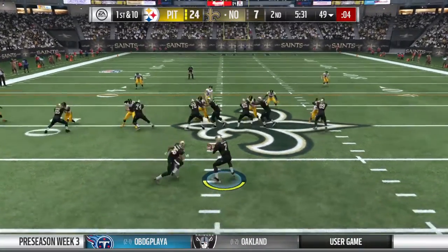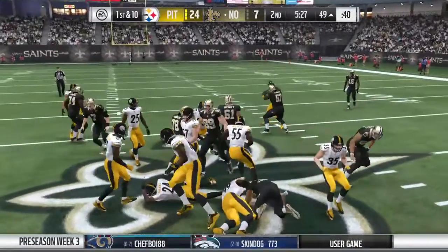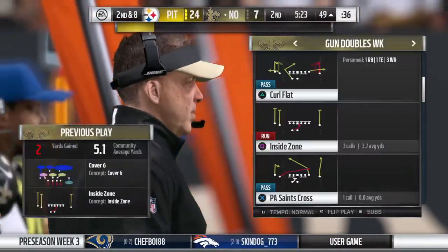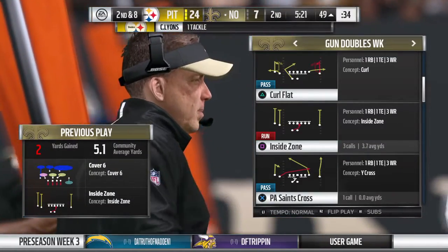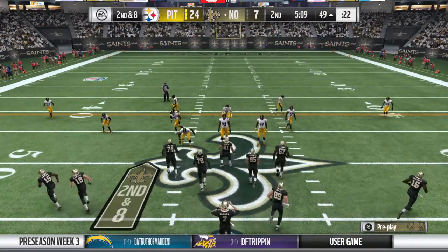Time running out here on the play clock. They'll run it now out of the gun. And good penetration here. He'll get this down only to about the 49-yard line. Give him a couple on the carry there. 2nd and 8. That's a good play by the guys on the defensive side of the ball. Held him to a gain of 2.